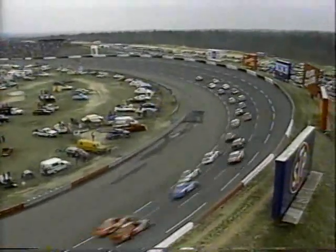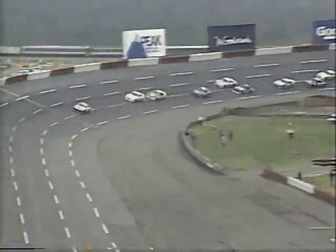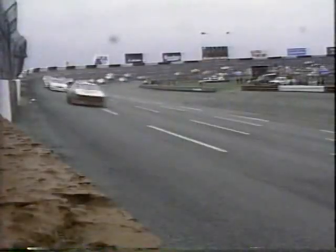Side-by-side competition through turns number 1 and 2 as Rob Moroso has jumped into the lead down the backstretch. Harry Gant has taken over second position as Dale Jarrett in car number 32 drops to third. Here comes the field off of corner number 4 to complete lap number 1. Moroso has the advantage.